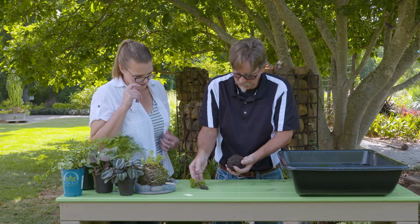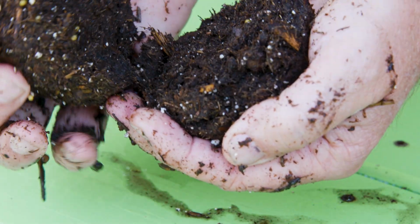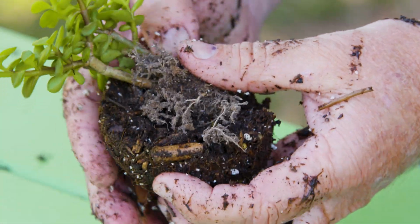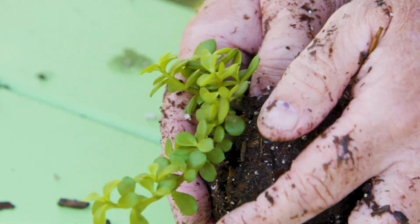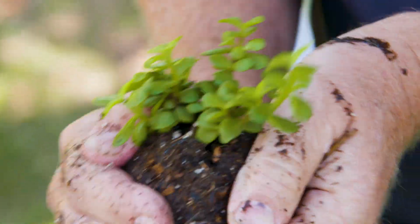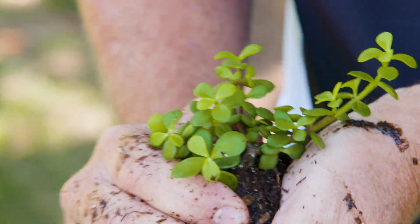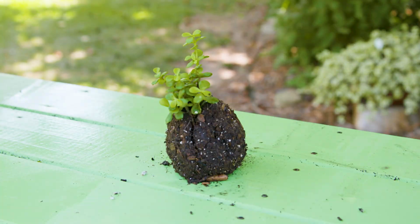What we're going to do is take the ball, split it in half, and lay the plant inside. You try to keep the stem at the top, like you're planting it in a hole. This is your hole, and you just kind of manipulate it till you get a ball. And so we're now going to wrap it in moss. And it's holding well, pretty.